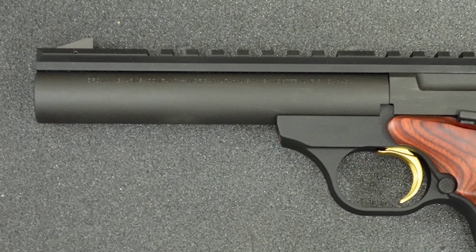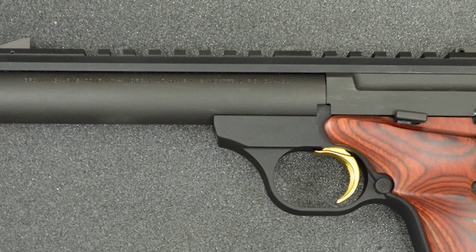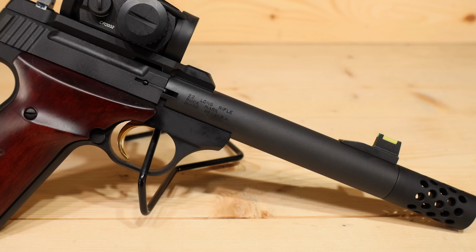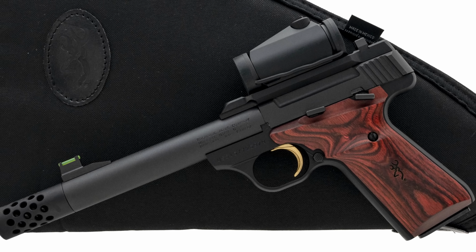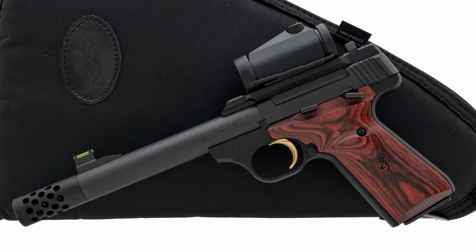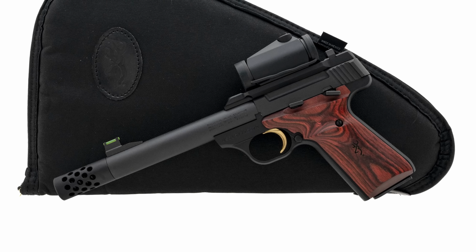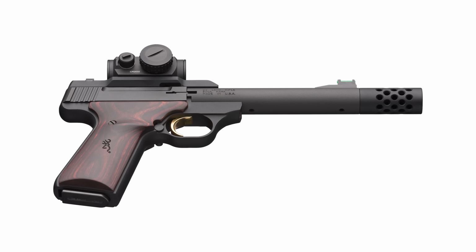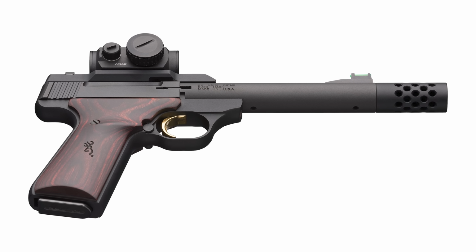The Buck Mark is one of the most comfortable pistols to hold in your hand and is well balanced for its size. Buck Marks are known for their accuracy, much of which is attributed to its crisp, easy-to-control trigger. The Buck Mark Hunter 5.9 does feature several upgrades from a standard Buck Mark, and the price reflects that. There are several Buck Mark models that are sub $500 if you are set on a Buck Mark but don't have the additional funds for the Hunter 5.9 model.